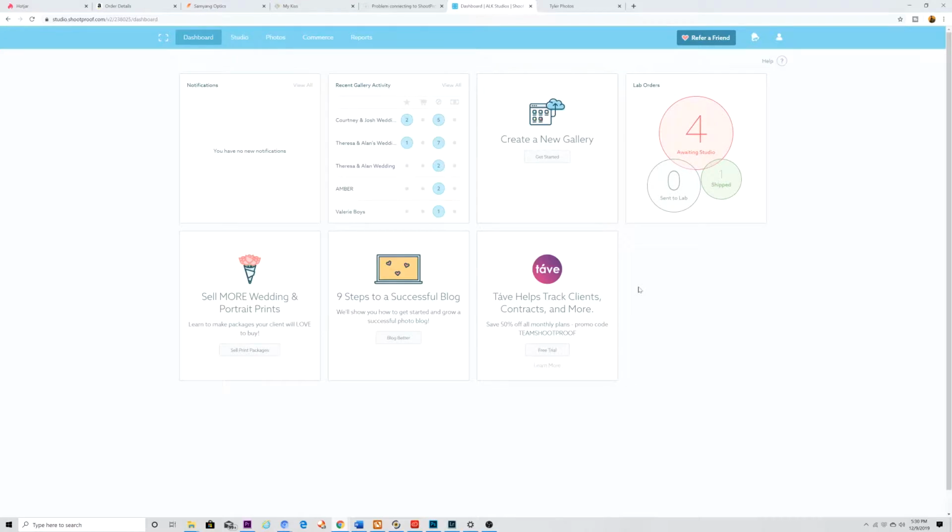So now we're in ShootProof. I just want to show you what it looks like and show you some of my favorite features. So this is the main dashboard right here. It's pretty easy to navigate through. I like how it looks.